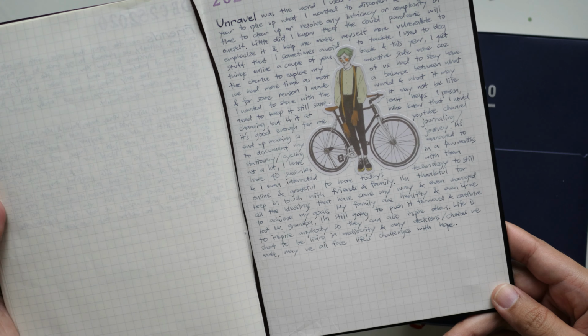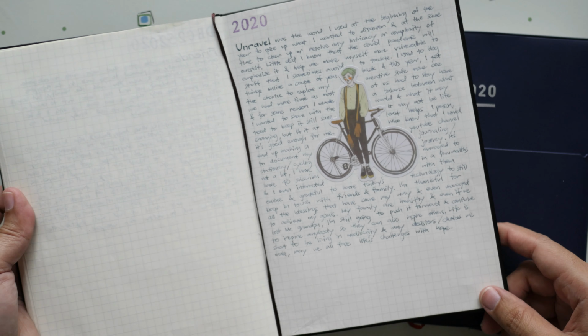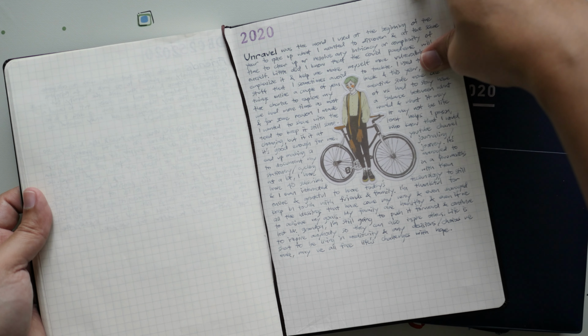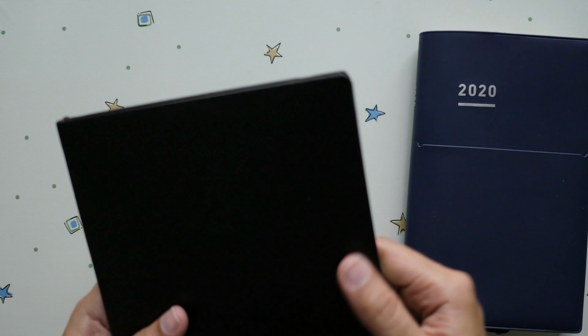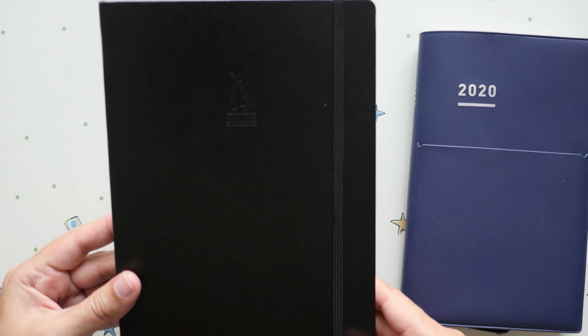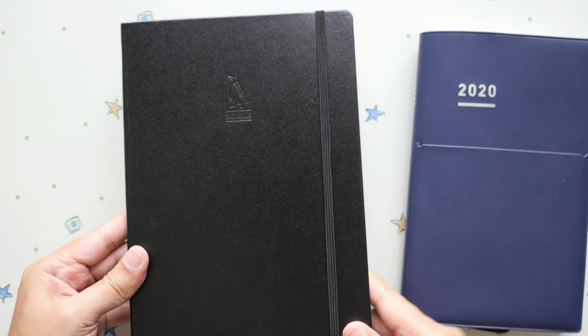Life is short to be living in mediocrity, and any decisions or choices we make, may we all face life's challenges with hope. So that's pretty much what I've written in here. And this is to continue transitioning myself because this is an A5 size.